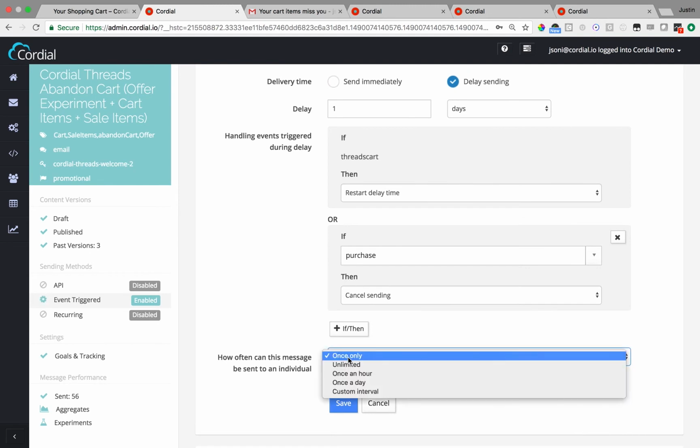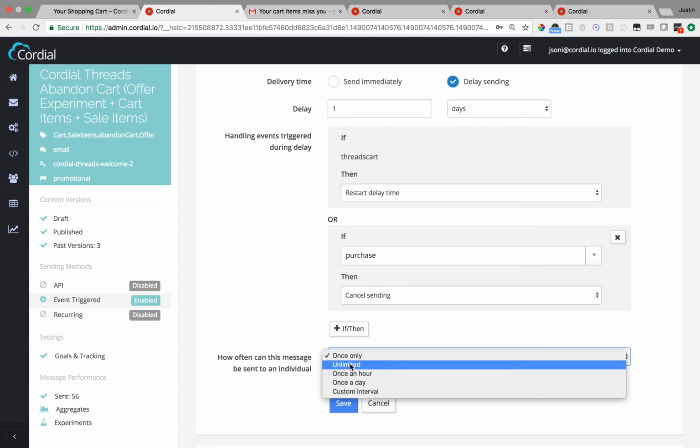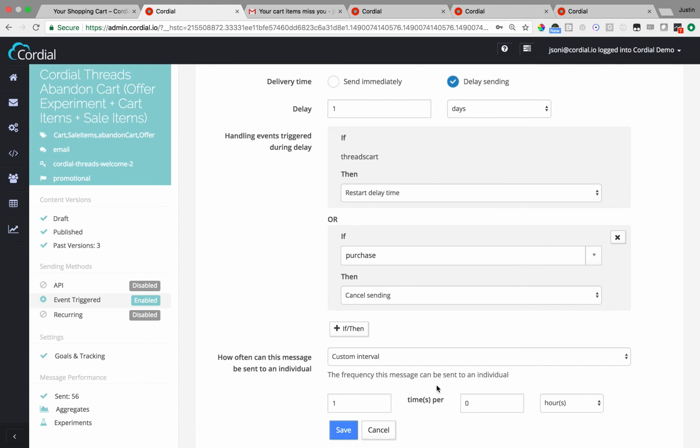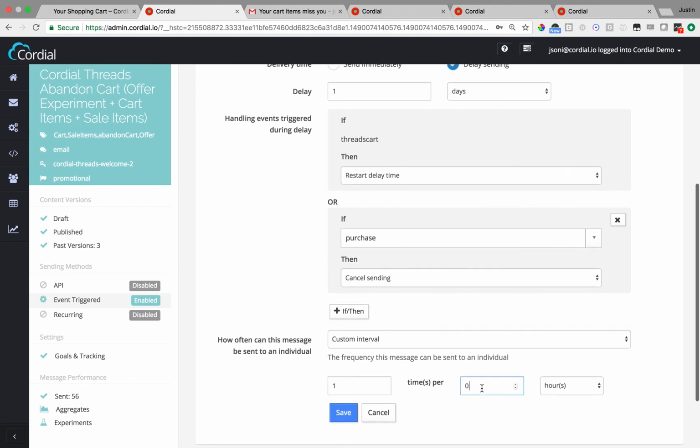So maybe once only for things like a welcome message, but maybe unlimited for things like maybe a lost password as an example. Once an hour, once a day, or what's common is a custom interval where maybe I can only receive this message once every, let's just say, 10 days. So very simplified way for you to set up that triggered message and deliver personalized, automated content in real time.